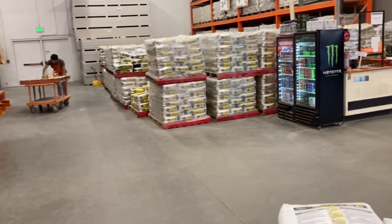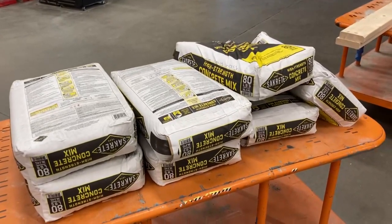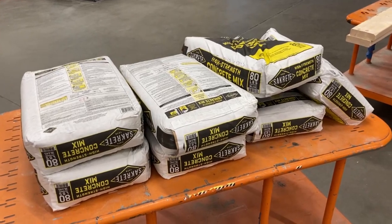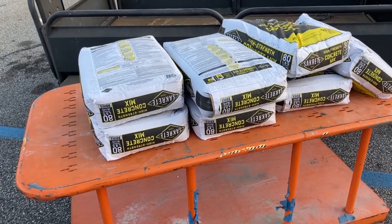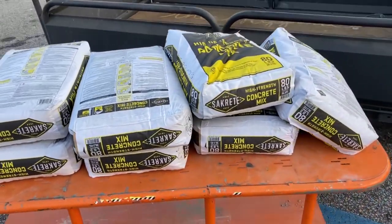Guy was just unloading these over there, and he had about this many left, and I said looks like exactly what I need, so he didn't have to unload the rest and I didn't have to load any. I will tell you though, I prefer the 60 pound bags and not these 80 pounds. I'm getting kind of old.